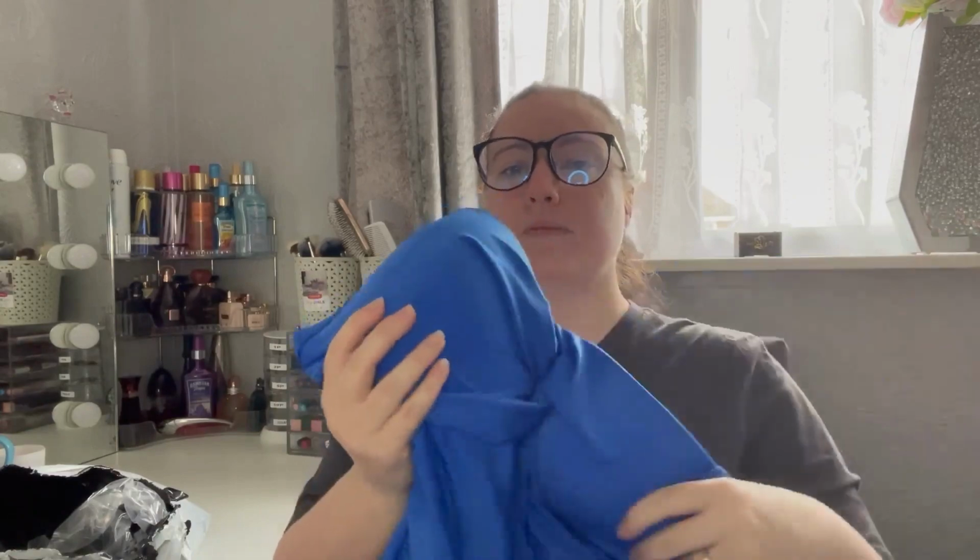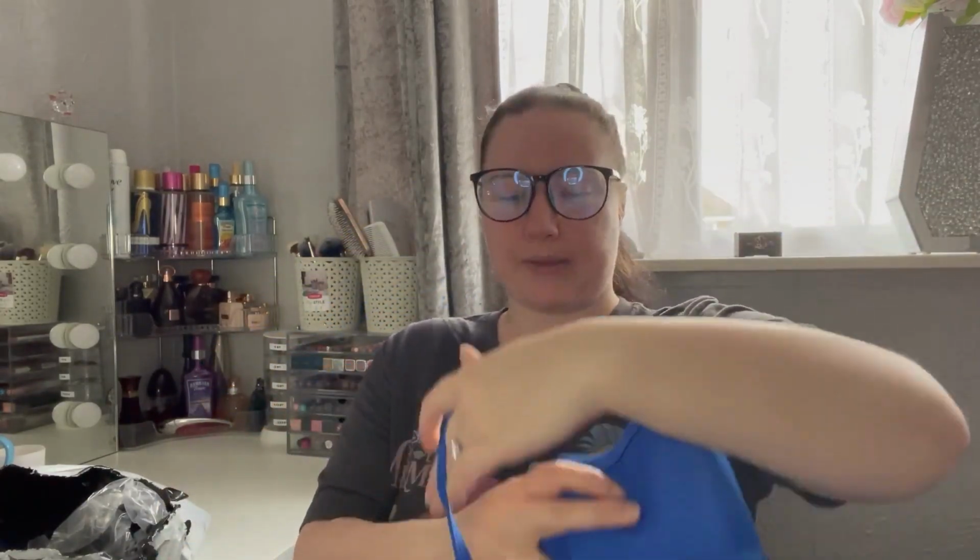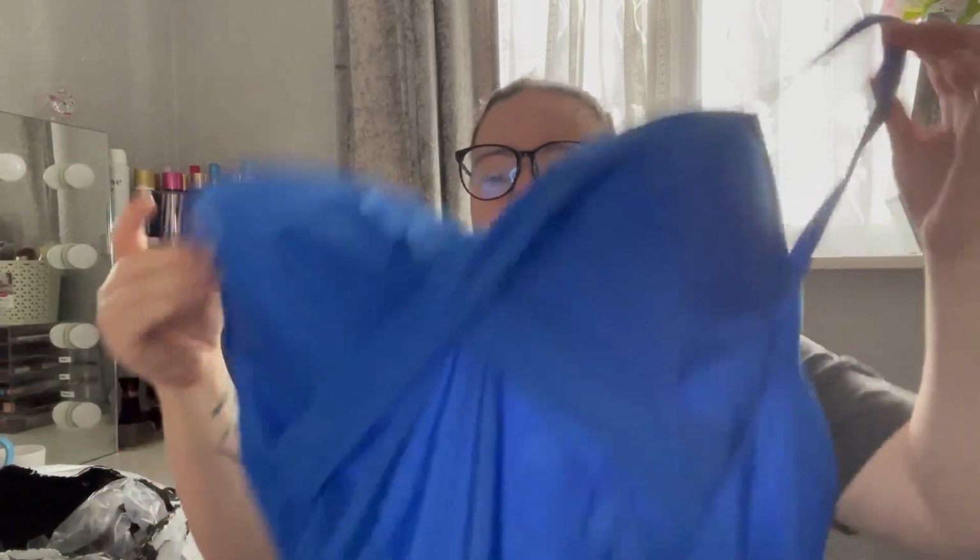Obviously, I've got another one coming in at the other part of the order. But I got this in a size 4XL because, like I said, it's got to go past my boobs, bum and hips. And it's in this royal blue colour. And I actually purchased this last year, I think it was. But like I said, I got the wrong size and it did not fit properly. It felt so tight. I felt uncomfortable. I did not like it.